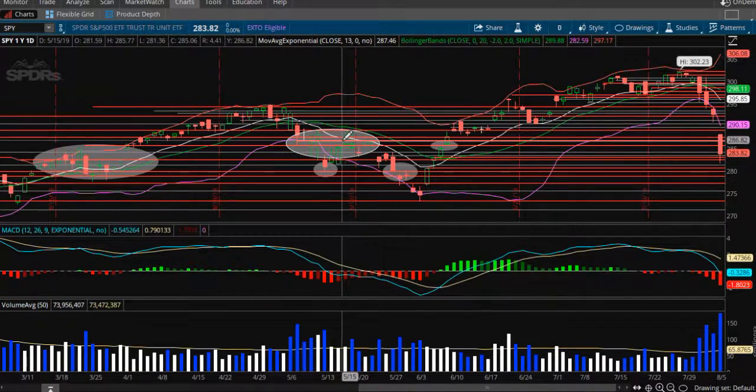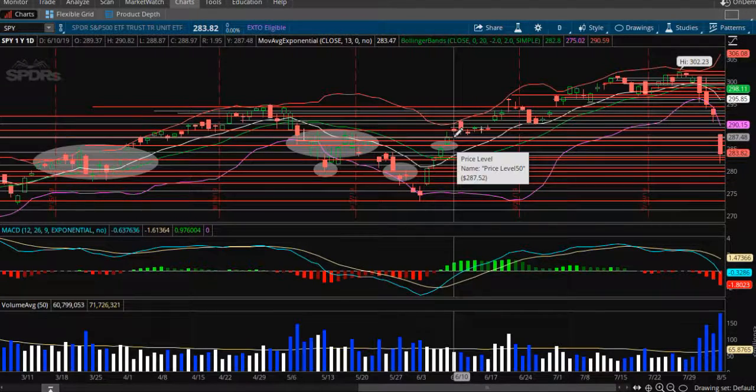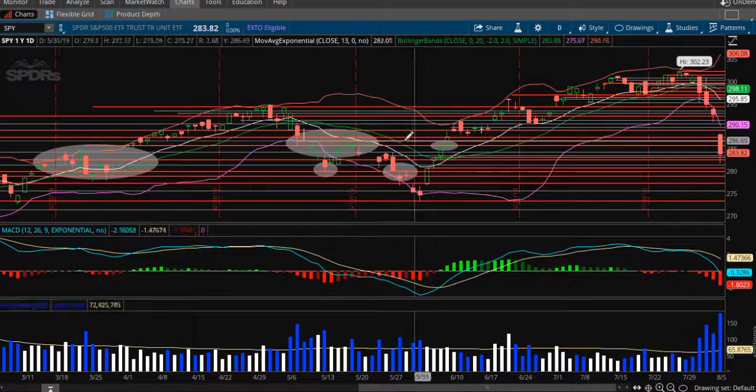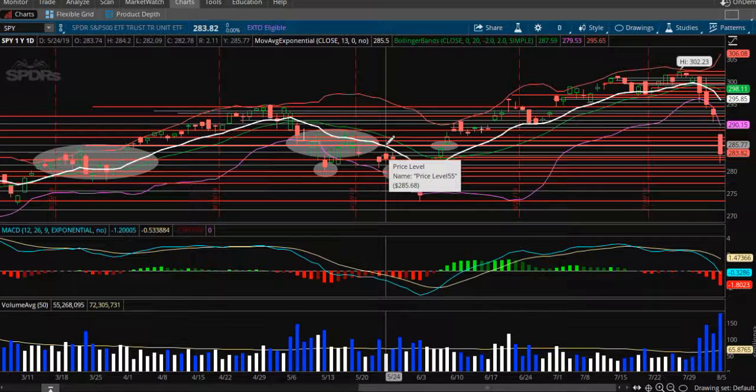So we'll look at April 2nd, May 7th, May 9th. It's been a heavily affected level as well. That's the next one on the upside. May 21st, May 22nd. This 285.68 level is going to be our next upside destination if we can get above and hold 284.19.